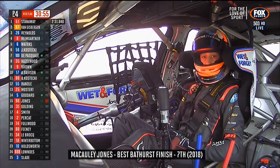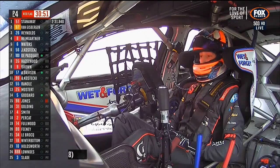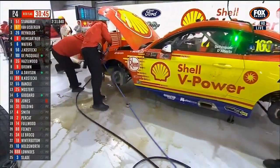Best placing for him up here was in 2018. He finished 7th with Nick Percat. Last year he finished 12th. He loves the place and he typically does pretty well. He jumped onto the racetrack yesterday in the first practice session and was straight on the money.